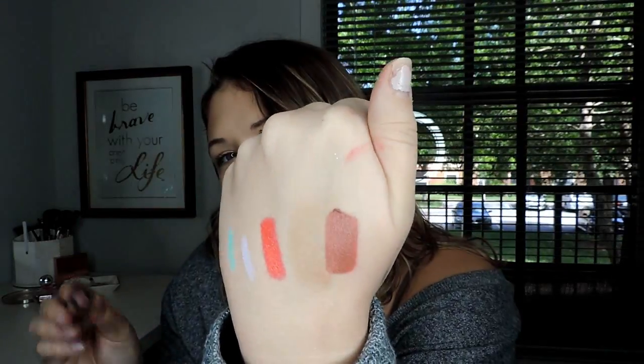I like this line because they are kind of just pinky nudes, browns. They're just kind of neutral colors, which, I mean, I like pops of colors clearly, but I don't have enough nudes, so the line is a very nice one to choose from. Made in LA.